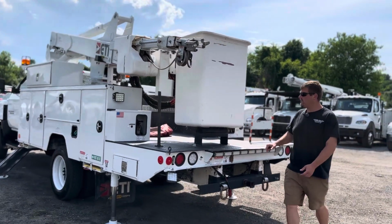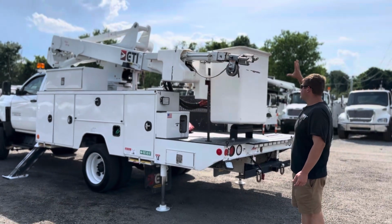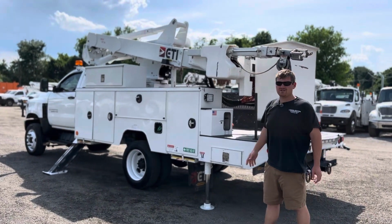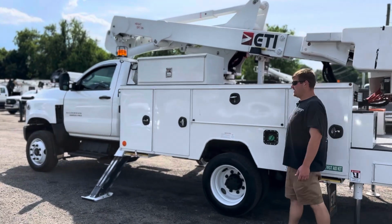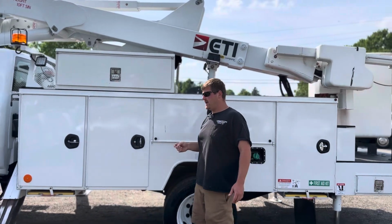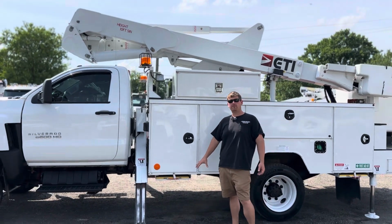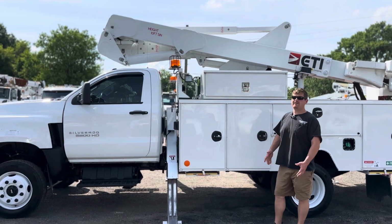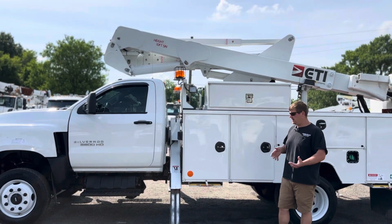Got a hitch receiver off the back. There's our material handler. Everything from the outriggers to the lower controls, upper controls functions with ease. There's no quirks. There's no issues with this truck. It's just a very nice truck and certainly very expensive. The 6500 can definitely handle the weight with the bucket, just going down the road and driving it, and also the four outriggers provide a lot of stability for when you're up in the bucket. You feel safe and you feel like you have a chassis that can actually support your bucket.